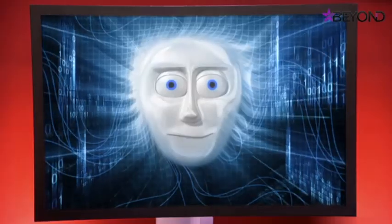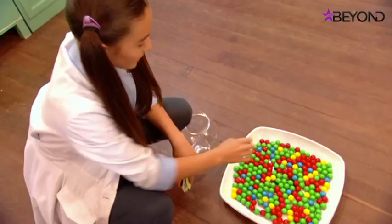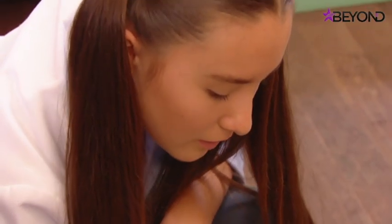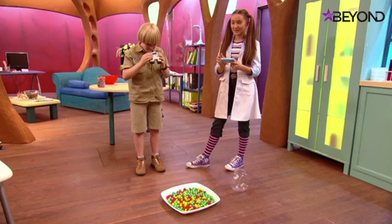Okay, that was 13 seconds. I counted 16. Actually, Robert, there are 19. So 13 seconds and not quite the right number of gumballs. So let's now test your theory of long distance vision. Isabel, remove some balls to change it up a bit. Robert, using the binoculars, count the total number of blue balls. Ready? Go.